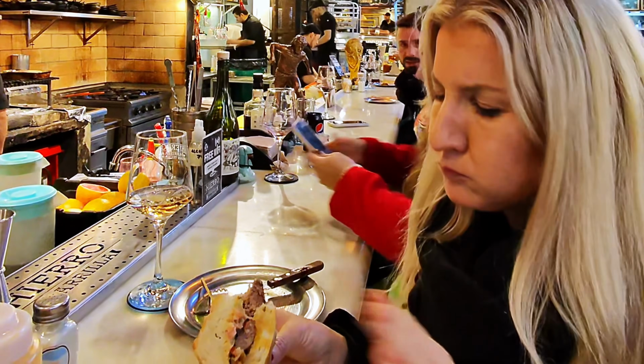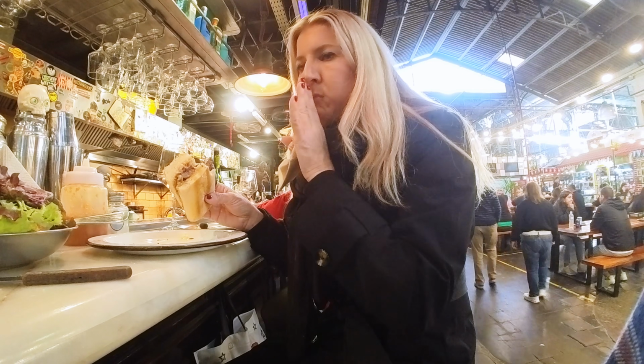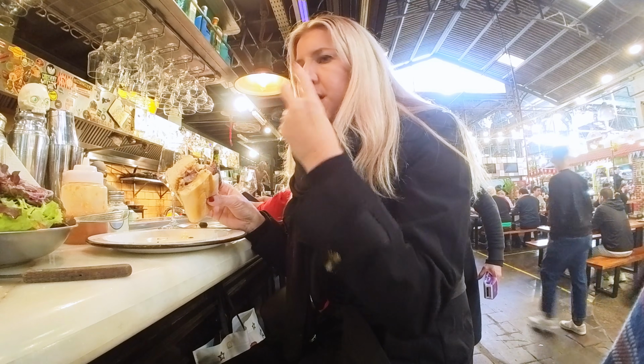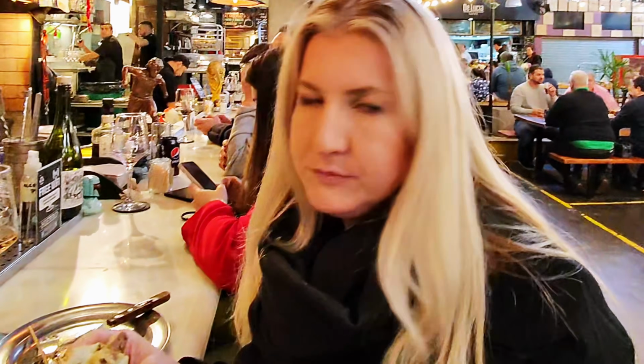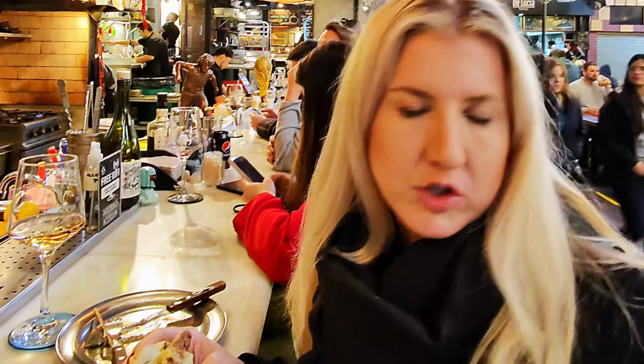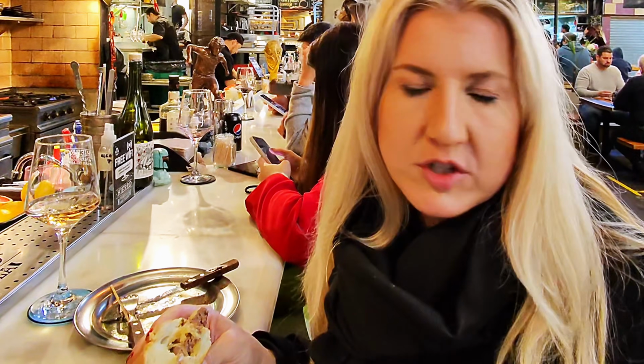Sausage is delicious. Perfectly cooked. I love the onions, the salsa, like everything. It's definitely something that you have to come to Argentina for. You have to try it because you're gonna love it, and you'll just be happy. I'm happy eating the choripan.